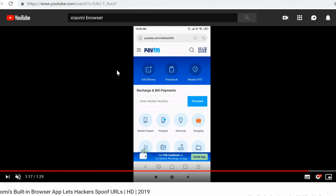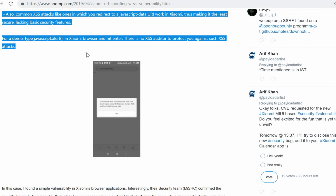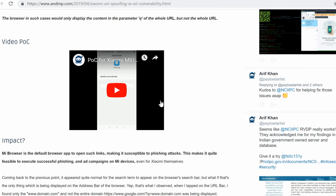So in this case, a hacker can display youtube.com or facebook.com, but the first part of the URL, the hacker could have a suspicious, malicious URL, which may look like YouTube or Facebook, while the second part says YouTube or Facebook. The users will still see the fake website, but they will trust it and put in their user ID and password, and the hacker could get the credentials. If you want to read the whole research by this researcher, you can go to his website, andmp.com, and that's the research with more details about this vulnerability, and also the POC made by the researcher.